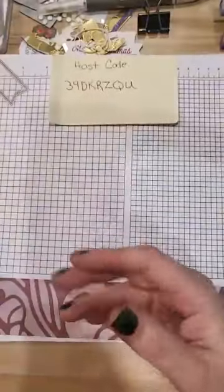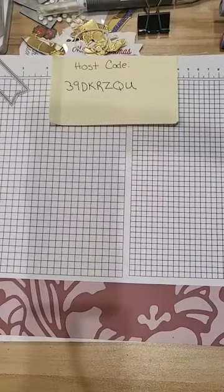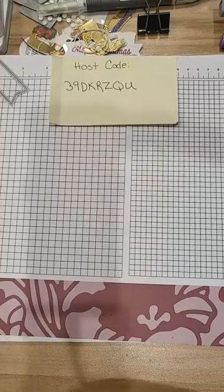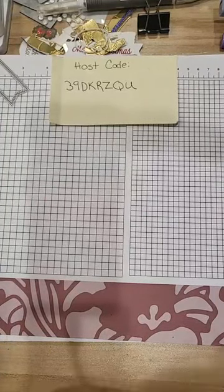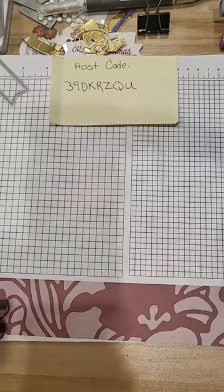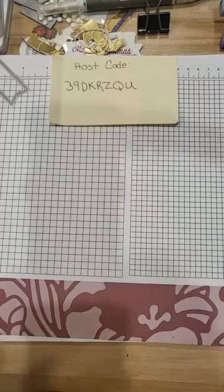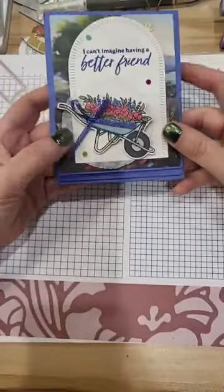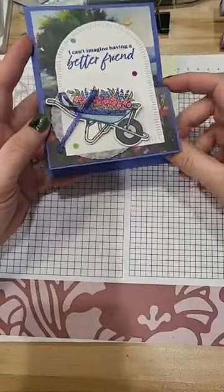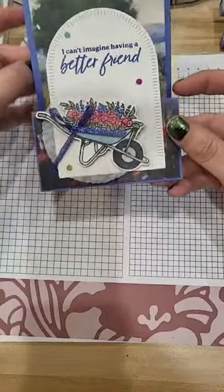So you thought we were going to do Christmas? Well, for some reason, I got into floral stuff last night and today. So some of our cards are going to be Christmas. Some of them are going to be floral. And the first card we have up is a floral card. And it's a stair card.